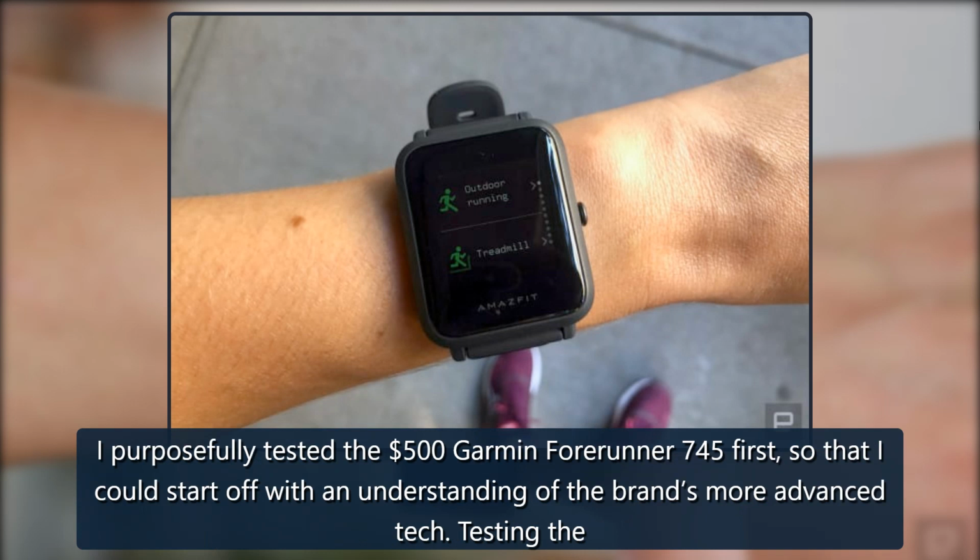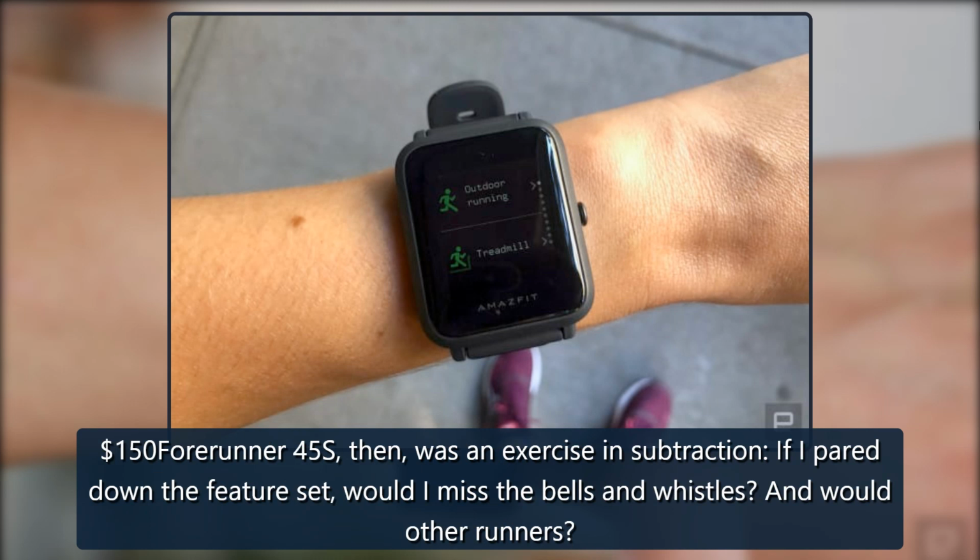I purposefully tested the $500 Garmin Forerunner 745 first, so that I could start off with an understanding of the brand's more advanced tech. Testing the $150 Forerunner 45S, then, was an exercise in subtraction. If I pared down the feature set, would I miss the bells and whistles?